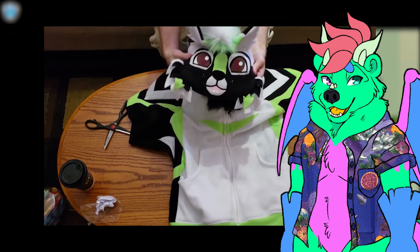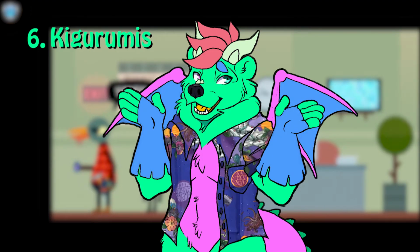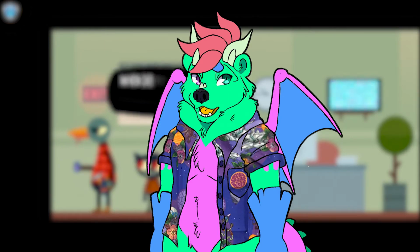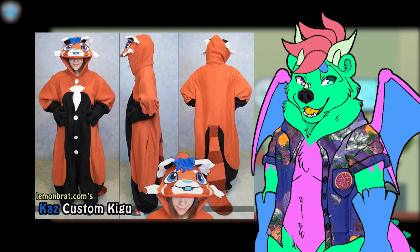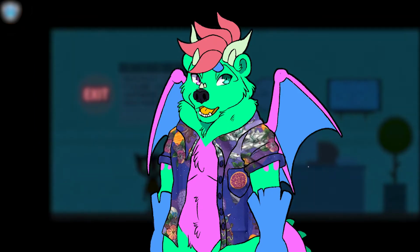And leading on from hoodies, number six is kigurumis, or what some people call onesies. There are tons of companies and people on Etsy, or on Twitter if you do your research, that make them. One of the simpler ones to look up is Lemon Brat. As I brought up before, Lemon Brat makes pretty decent, nice quality onesies that you can totally buy for them.